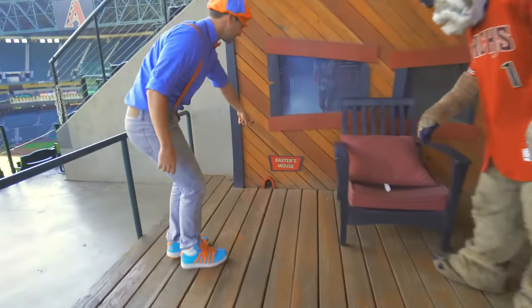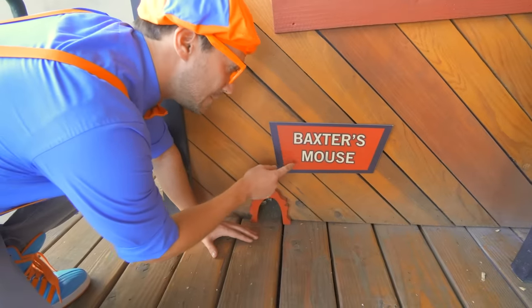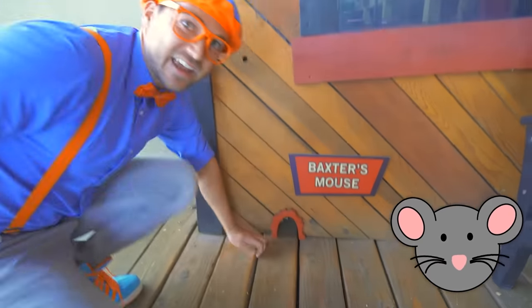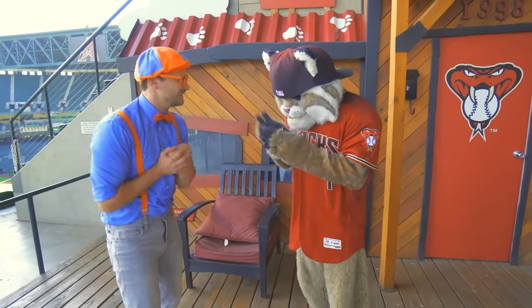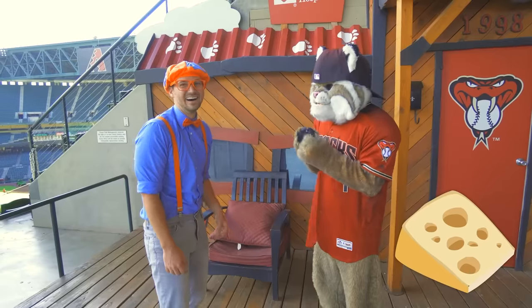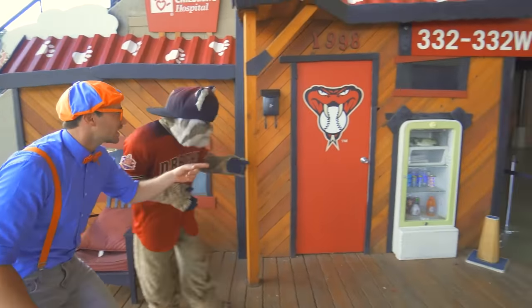Whoa, what's this? It's Baxter's mouse. Hello, where are you? Oh, I guess it's not here right now. Ooh, is the mouse your pet? Ooh, that's pretty cool. Do you feed it cheese? Mice love cheese. Whoa, speaking of food, check it out.